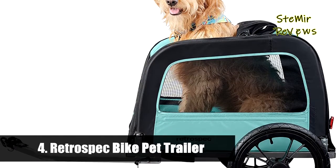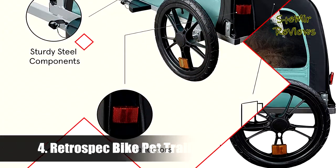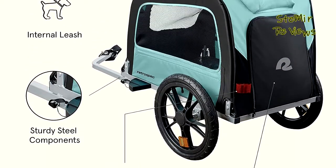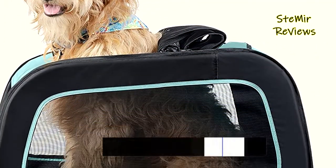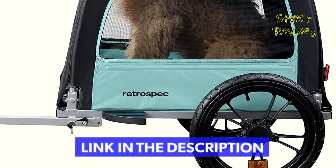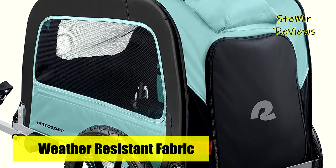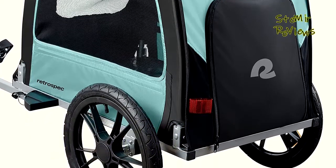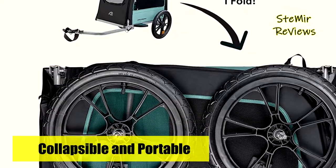We continue with the number 4 that is part of the Retrospec brand. Element and weather-resistant fabric with a 2-in-1 canopy and mesh shielding so your dog can enjoy the ride without pesky critters getting in the way. The unique folding frame makes the Rover pet trailer easy to store and bring along on your next adventure. The low-maintenance, 16-inch, one-piece molded nylon wheels have air-filled tires that easily inflate with a standard bike pump. Do not overinflate.